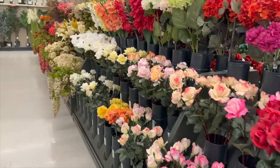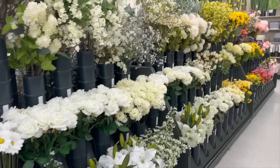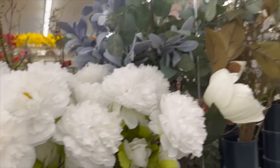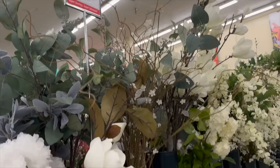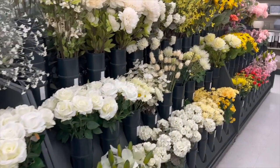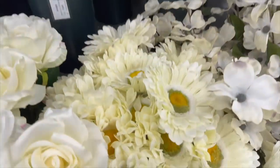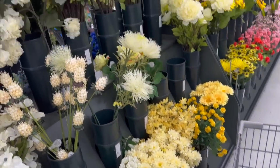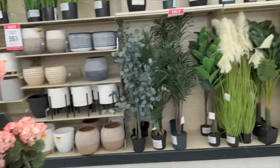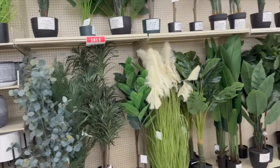They have so many beautiful florals. Look how gorgeous. I love these, they are so pretty. Florals are 50% off this week. Excuse me, Rylan. Come to work with mom today, huh? Oh, so pretty. Got the yellows and then some pinks. Sorry, you guys are gonna see a lot of my kids because I always know right where to stand.